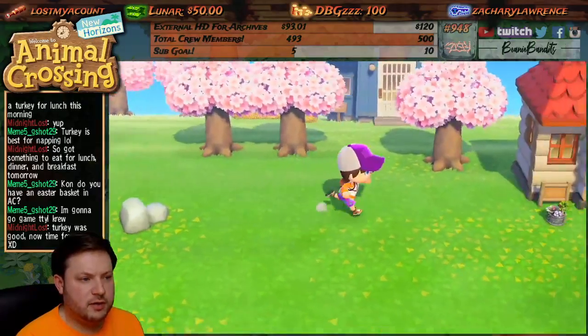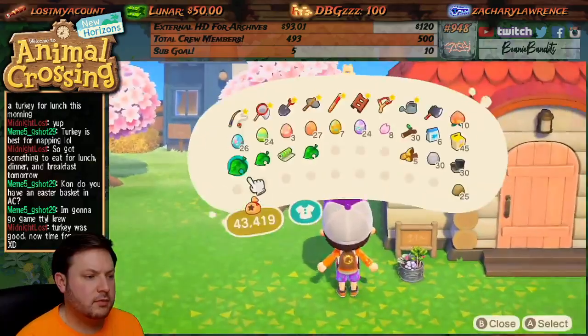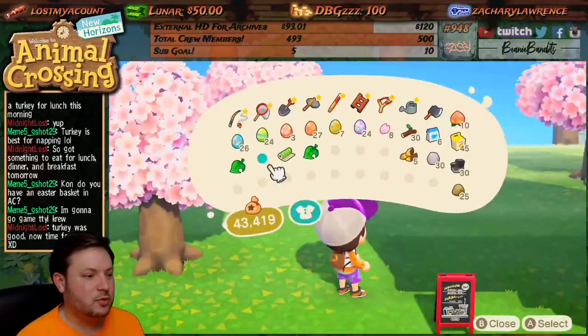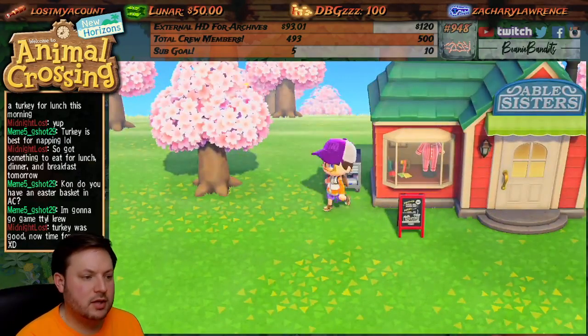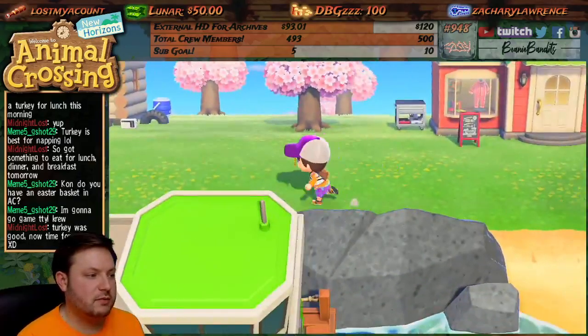I don't think I've put anything out down near this house. Throw the gas pump here, just for the heck of it. We'll put a tool cart outside of the Able Sisters. Can I do anything with it? No, I'm not here. Right. And we'll give these to Octo, just for the heck of it.